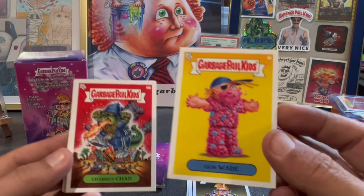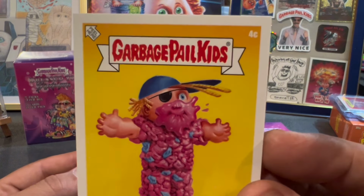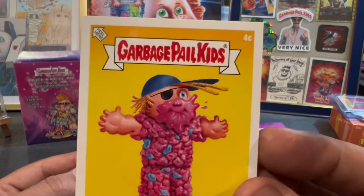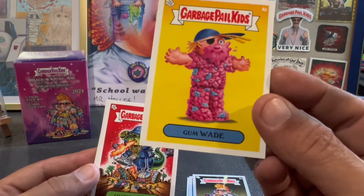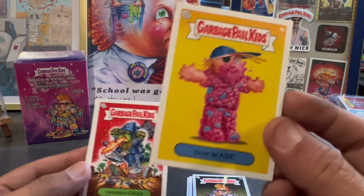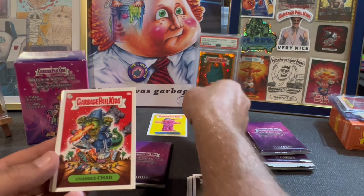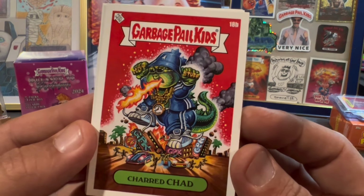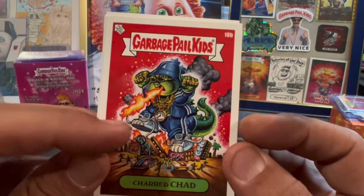How about, okay, so right there, that's the hit. That's the hit? What the? If you want to call it that. Yeah, it's the C card, Gum Wade. All right, so that's the one hit out of that pack, Gum Wade. Charred Chad. I like him, doing pretty good. Hot stuff.